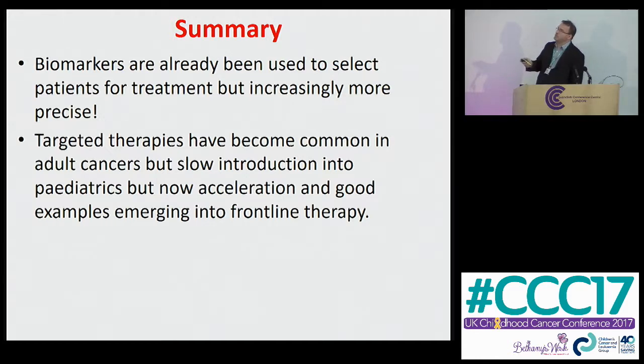They're increasingly being used to select patients for treatment, and they are increasingly precise. Targeted therapies have become common in adult cancers, but there's been a slow introduction into paediatric tumours. Now, due to greater molecular analysis and changes allowing drug companies to be incentivized to treat in children and TYA patients, we are getting access to these, and from the examples I gave you, we believe these will move to frontline therapy soon.